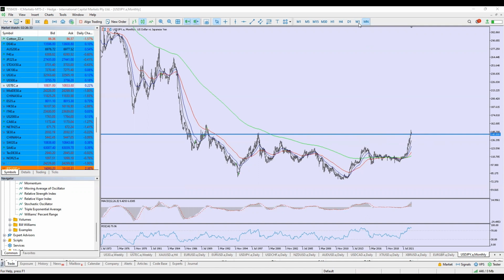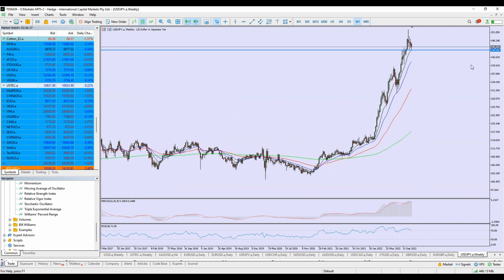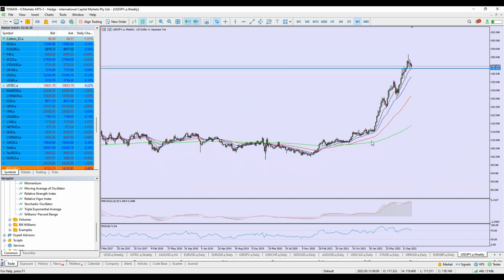And if we take a closer look at the weekly time frame, we can see an uptrend in place, with higher highs and higher lows, price just pulling back down to that 145 level that has been breached. And potentially what I'm looking at is a continuation of the uptrend.